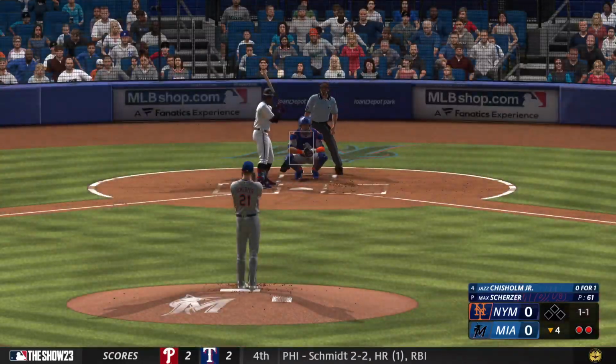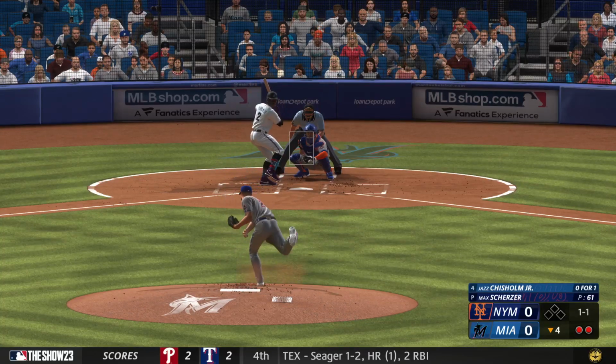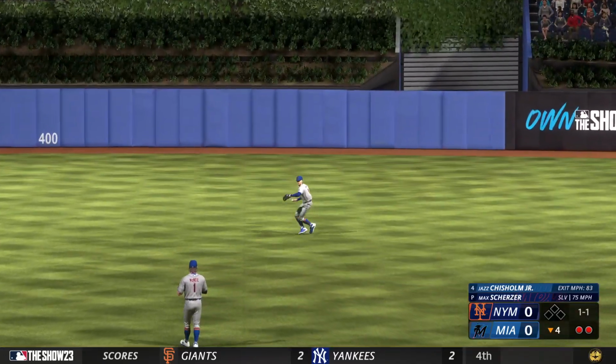Some nuggets on Jazz Chisholm. He's from the Bahamas, and he was born in 1998. Signed with the Diamondbacks in 2015. Before he can make his major league, and it gets by him.